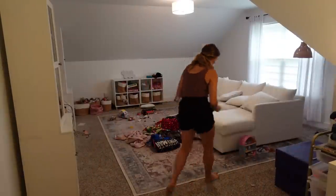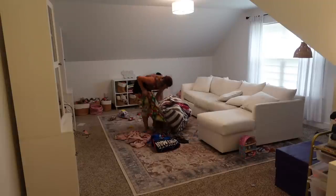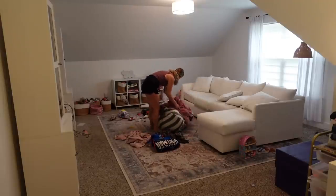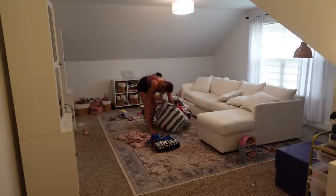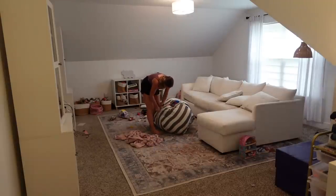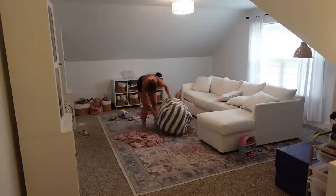Okay, we are moving into the playroom, and even though this looks like a disaster, it actually wasn't too bad. You guys have probably seen it way worse in here. We had some blankets that just need to be stuffed back into this little bean bag. Gracie June was going through it the other day. We went to the movies and she was trying to find a blanket, and it looks like she just didn't close it back up. But super easy.